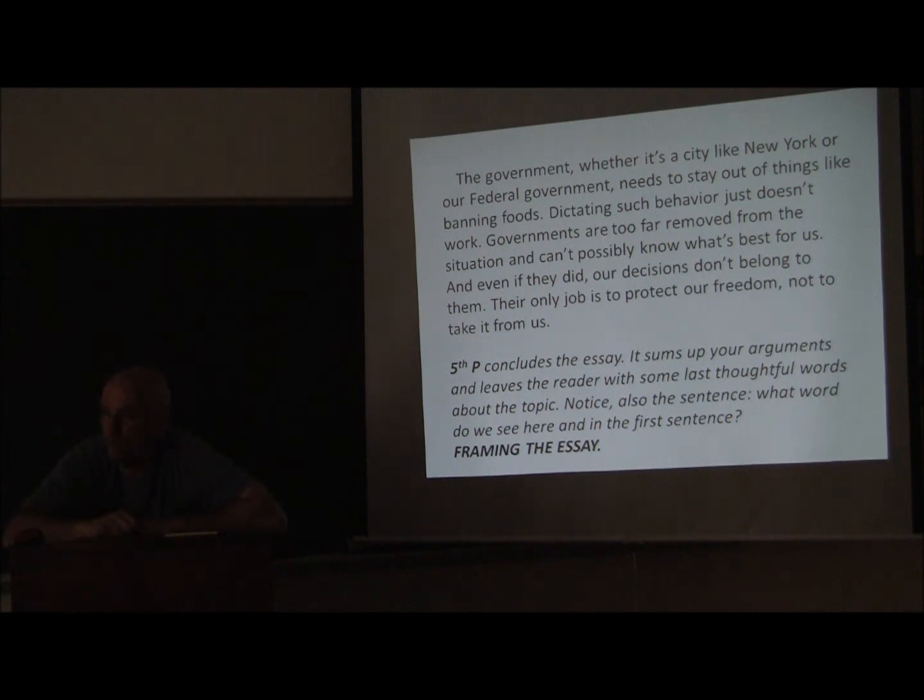And that little bow is the framing of it, mentioning freedom at the beginning and the end. It's an easy trick to do, guys. It has a lot of leverage because it leaves the reader thinking. The last thought that they'll have when they set your essay down is, this person has a good sense of writing a whole essay, not just stringing together paragraphs. And that's what you want.